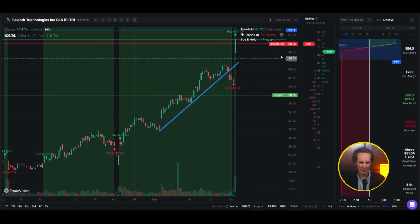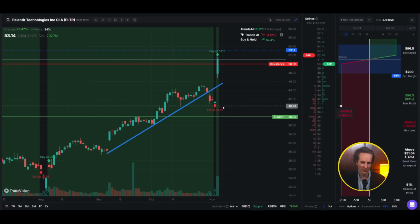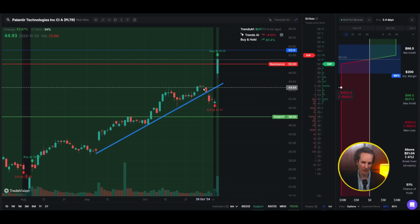But actually, that wasn't madness. That was just prudency. That's good risk management. We dropped here significantly, and therefore a trader should probably have exited at about $43. If you have a 10-year time horizon, you don't really care about exit signals. You just want to look for the breakout entry signals so you don't miss the next 100% run up.